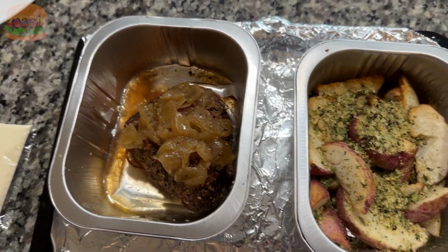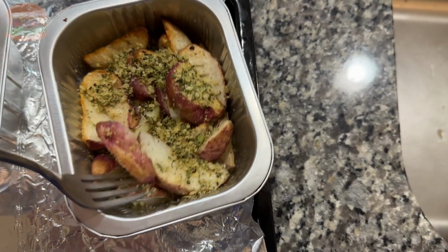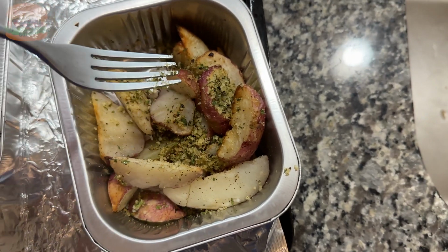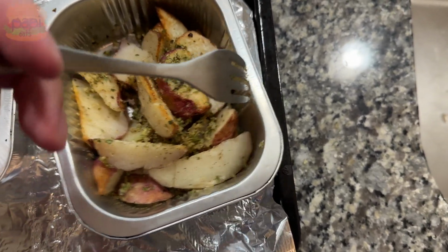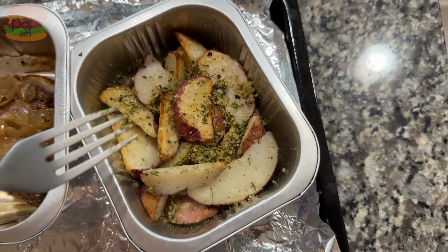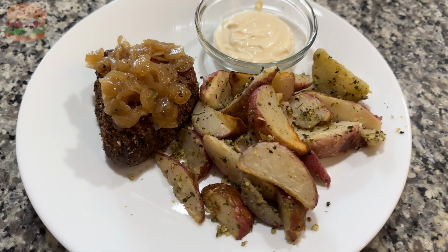Alright, I topped the steak. It's resting. The resting's for the steak. The potatoes don't need to rest. So I poured on all the Parmesan seasoning. It says to toss the potatoes in it. I'm going to put the camera down and actually put a better effort in at this. But the point is you want to coat these in this seasoning. And there we go. We've transferred everything to the plate.